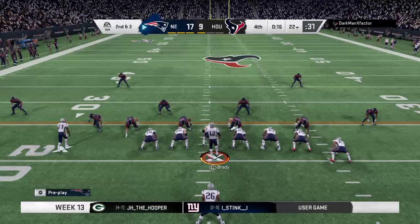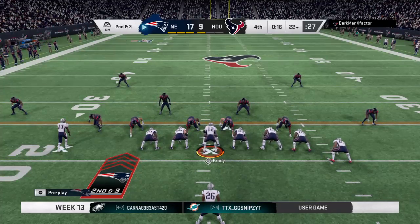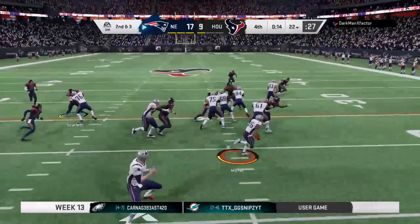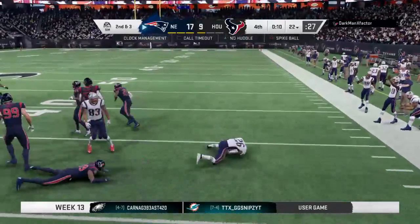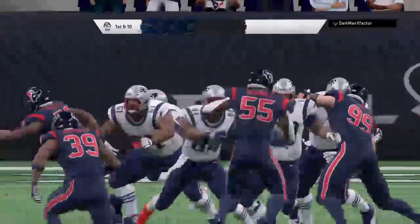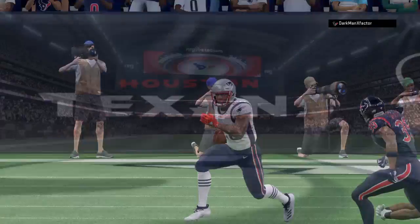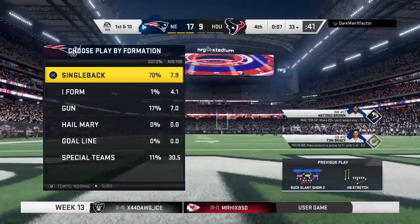A good run, got 7 on first. Here's 2nd and 3. They'll keep it on the ground. Michelle. And he's got it past the 30 before he's hit and dropped. It's a 1st down on a gain of 10. And whistles, and they take their final timeout with 7 seconds left.